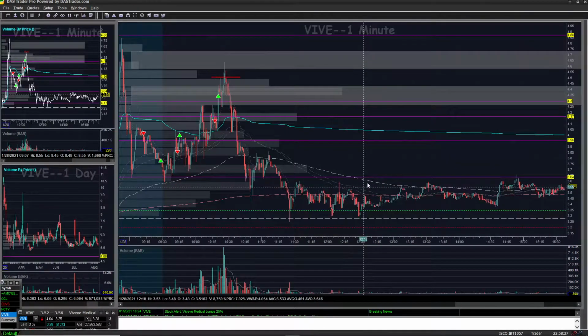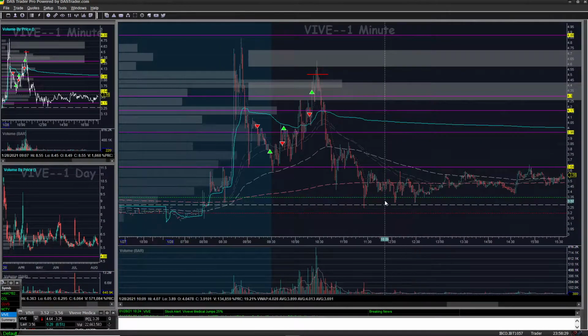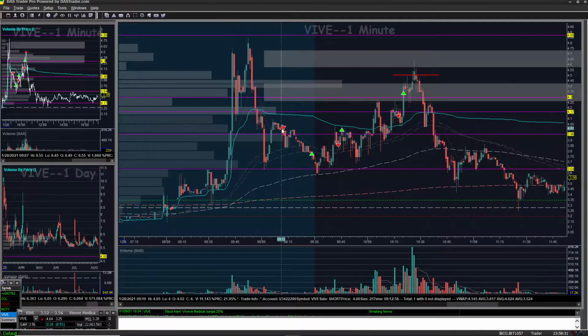Last one is VIVE. Make this one quick. This one I'm not very happy with whatsoever. This is not my setup. This is just kind of popping up and rejecting, which is okay, but I would like to see a little bit closer to a daily level VWAP, or maybe one of these supply zones I've recognized here.